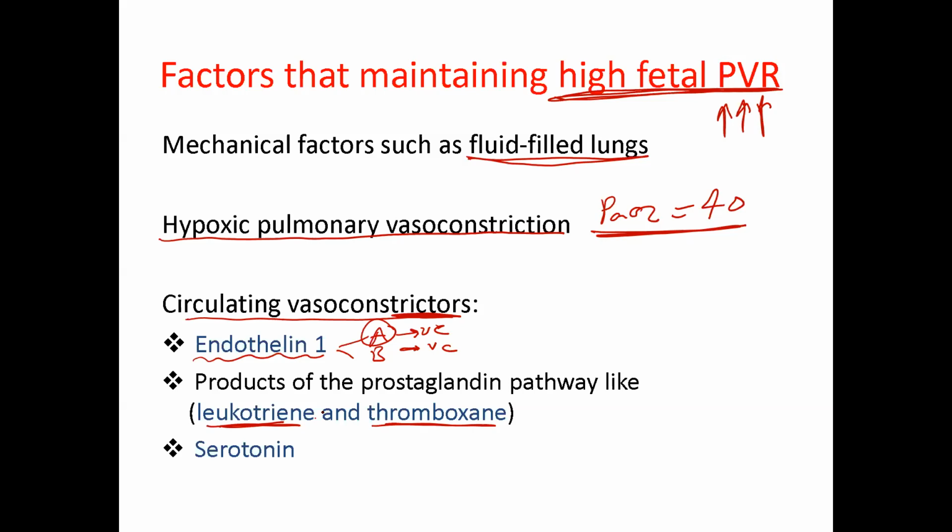That means there is some condition we call idiopathic closure of ductus arteriosus. The ductus arteriosus closes intrauterine. The baby is usually born with severe persistent pulmonary hypertension and usually requires ECMO. One of the conditions, although it's not proven in the studies, is non-steroidal anti-inflammatory drugs.